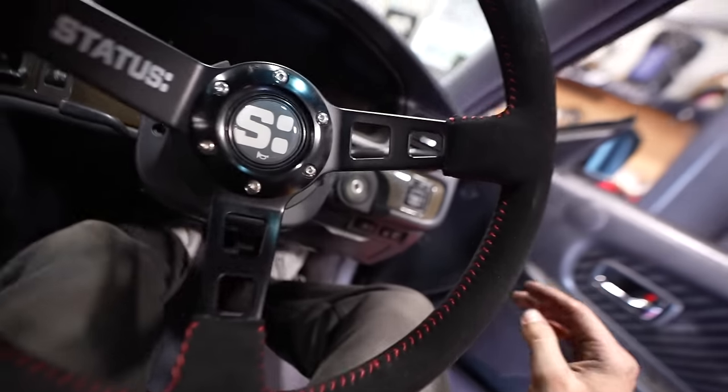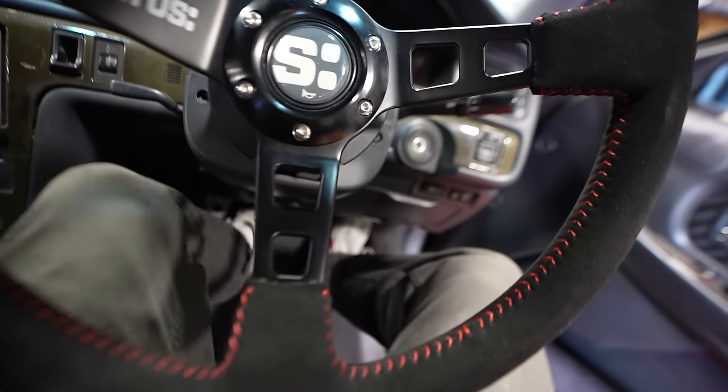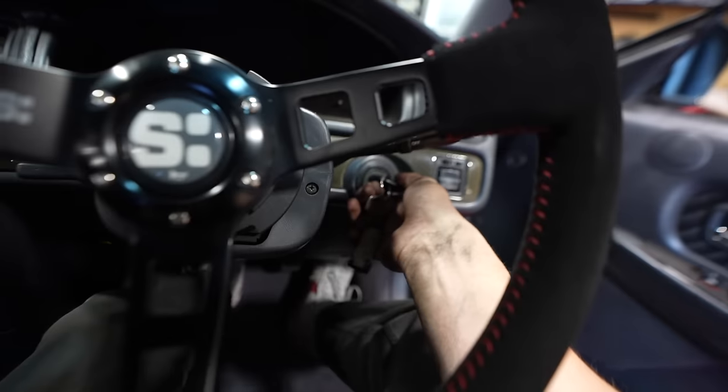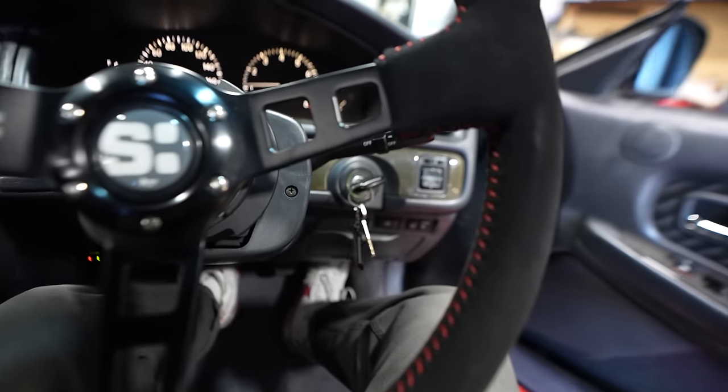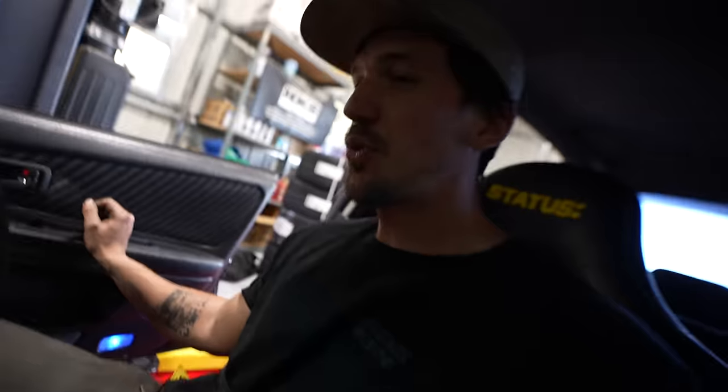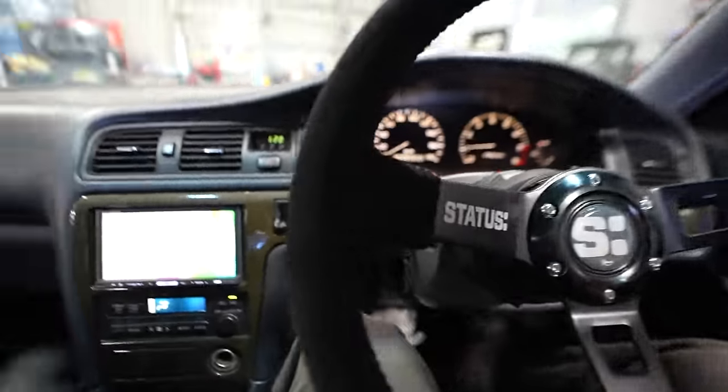Okay. Oh, it's actually not as heavy as I expected. Let's go ahead and start her up. Ooh, a little chattery. Got that twin plate clutch sound. That's sick.